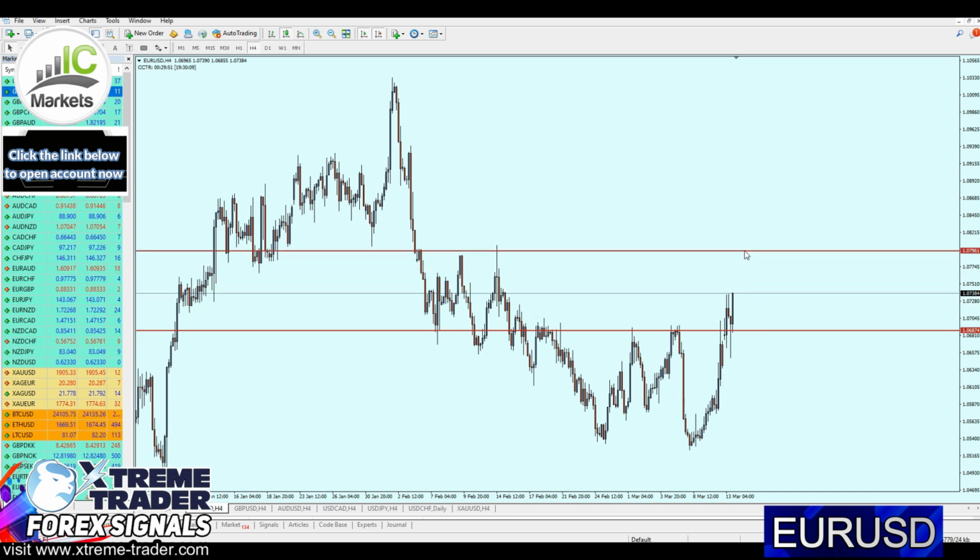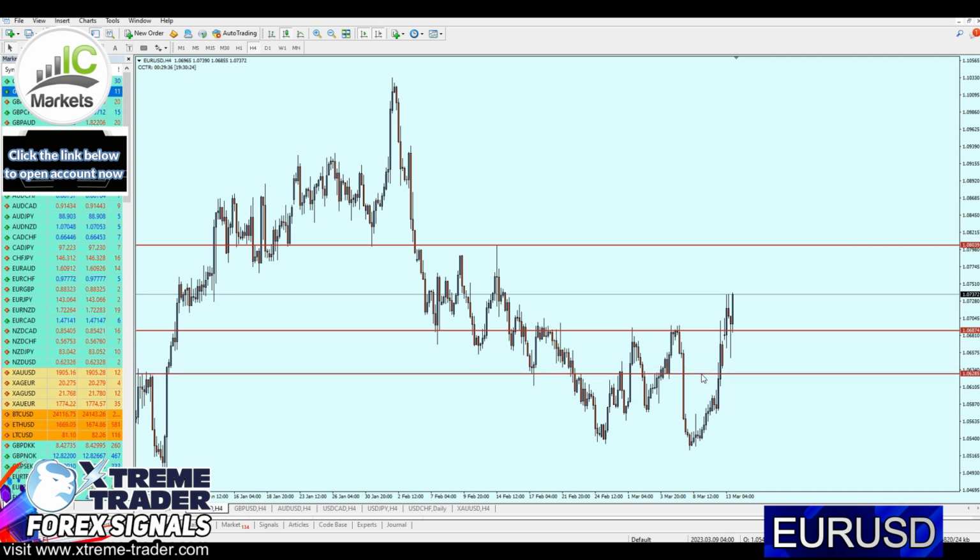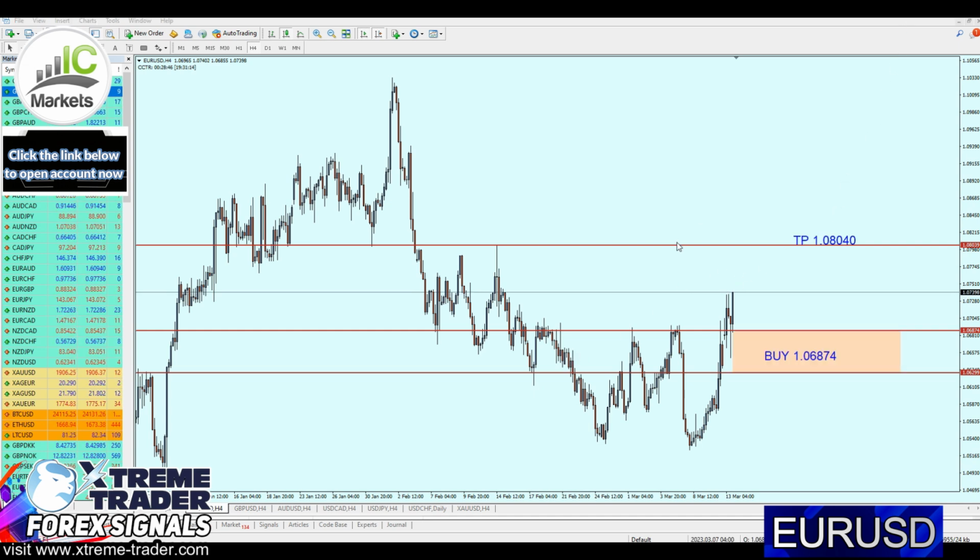However, the take profit level is going to be placed right at the absolute highest level of resistance at 1.08039, which means we will be expecting to make approximately 117 pips profit from this signal. Meanwhile, the safe zone shouldn't be ranging lower than this level of real support at 1.06299. That's everything for the Euro USD.